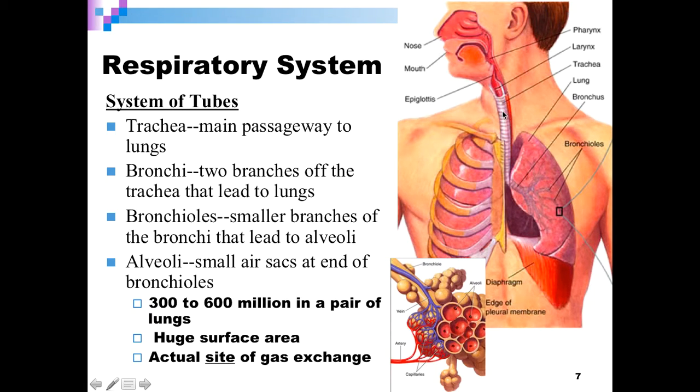This is the main passageway to the lungs, and then we go into these two giant bronchus. We call them bronchi in the plural, so you drop the US and add an I. These are the big main branches off the trachea. And then they branch into lots of tiny little branches, very much like a tree, and we call these bronchioles. And then attached to these little bronchioles, like here, we have the alveoli, which are millions of little tiny grape-like air sacs.